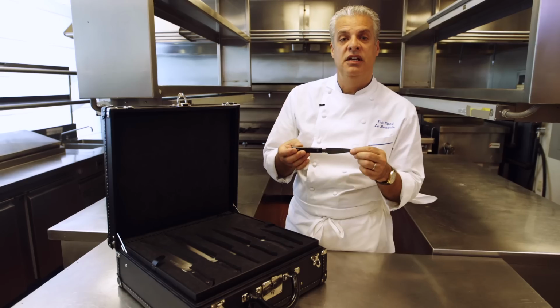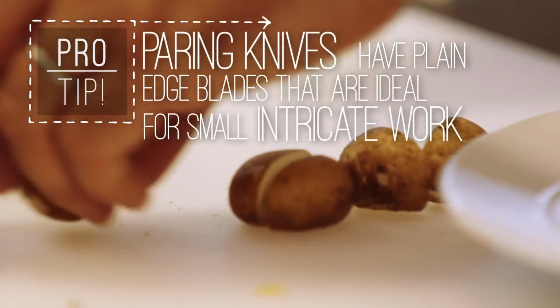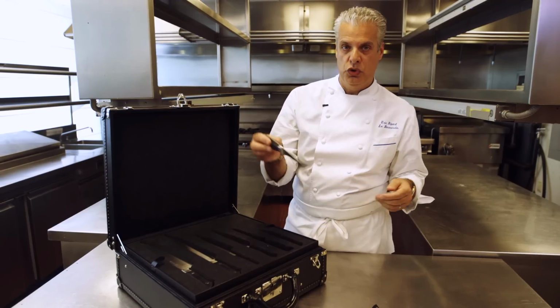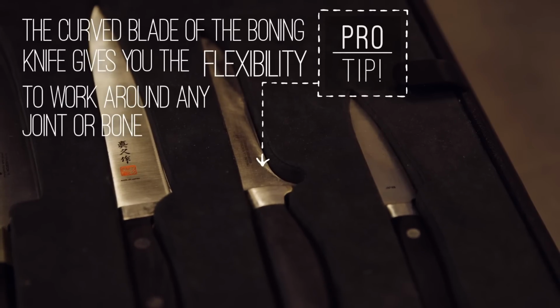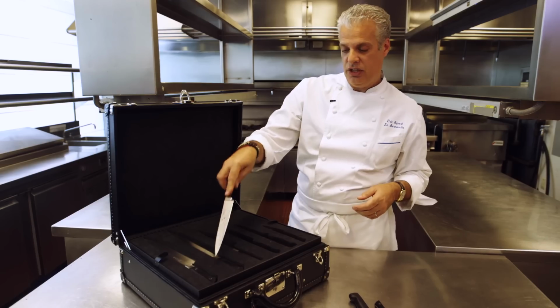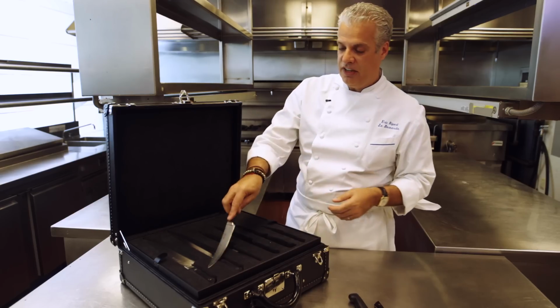So here, this is a Perry knife. It was given to me in California by a French chef. This one, I have it for a long time. It's to debone. Usually you use it like that, and you debone pigs, lambs. This one is to fillet fish that is flat, like a flounder, sole. It's a very flexible knife.